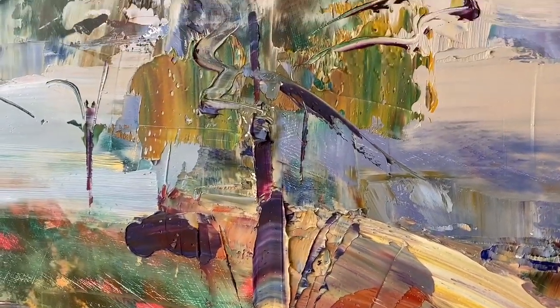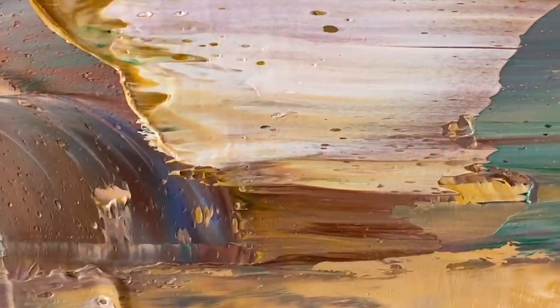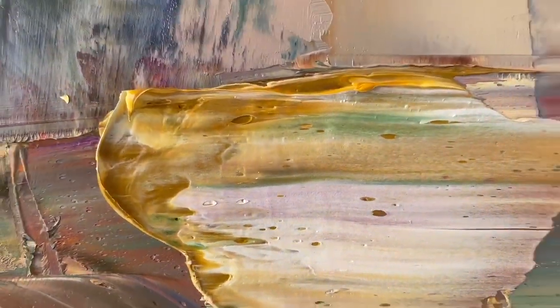Some of the paint is incredibly thick in here, but I really want to give that feeling. I love the feeling of thick paint, contrast. Anything in a painting is interesting when it's contrasting. Light against dark, warm against cool colours, thick against thin paint. There you go, there's a good example of some real chunky stuff.